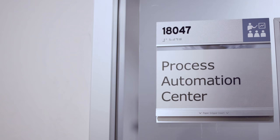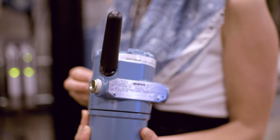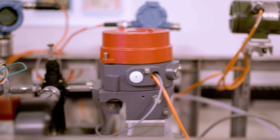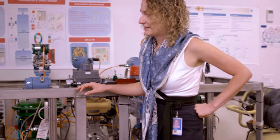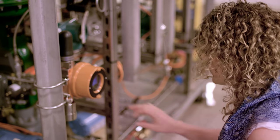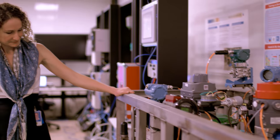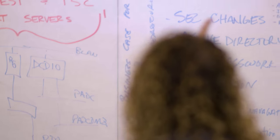On every single facility that Chevron operates, we have a variety of different types of computers that help control the process. Everything from pressure, temperature, flow rates, composition, valve positions. That way, every time the pressure goes up, that valve opens. Every time that temperature goes down, another valve opens to heat it back up.